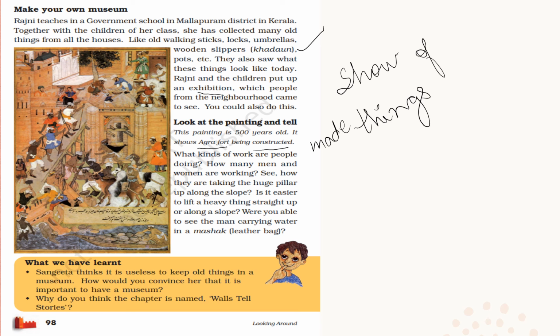Then if some tourists come to your area, the museum is the main attraction, because from museums they'll get to know more about the city. So it is a big attraction for tourists visiting the place. And also it is a very good source of knowledge, which means we can gain knowledge about the past from that, and learn what techniques we can take from the past and take up in our lives to make them easier or more effective.